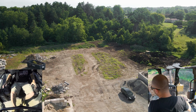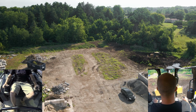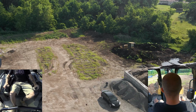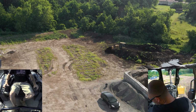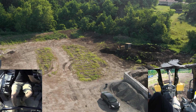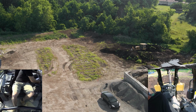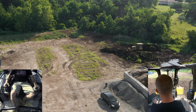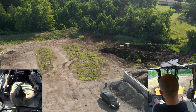Uh-oh, got an airplane in the area. Nice thing about mulch is we ought to be able to push. I got an airplane in the area. I can't hardly hear this thing. Let's try that, see if that works a little better. All right, like I was saying, nice thing about this mulch, I ought to be able to push a fair amount of it across this lot because it's so light.